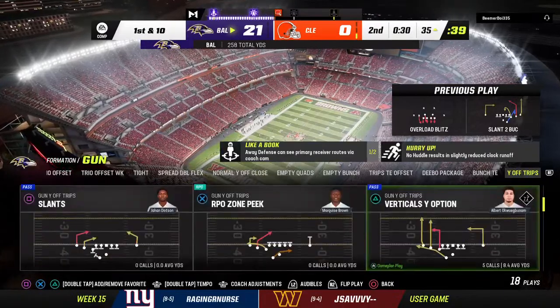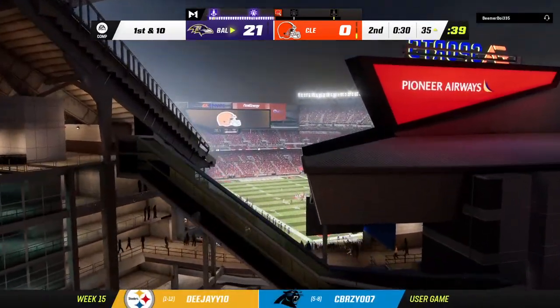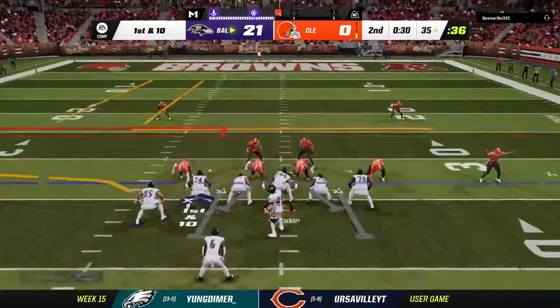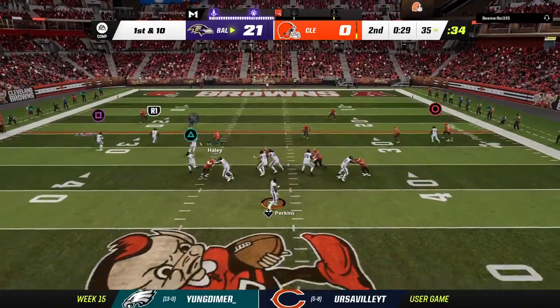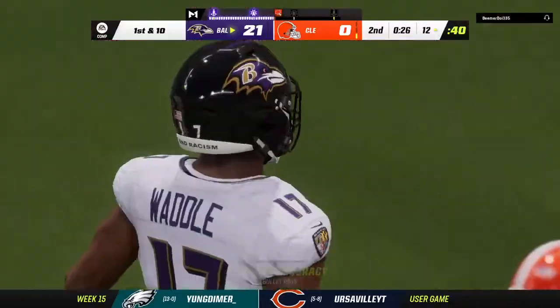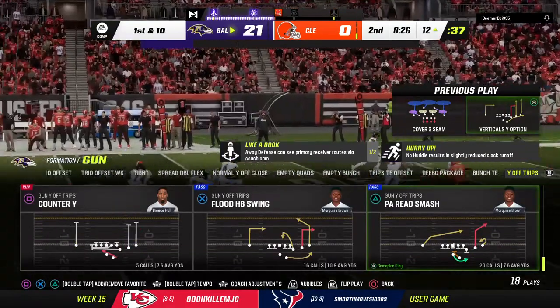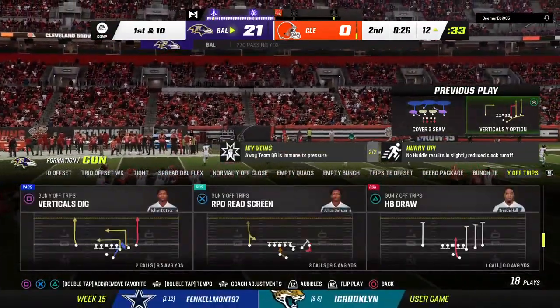Ravens going to use their 3rd and final timeout as they get it right at the 32nd mark of this first half. Ball up to the 35 now as they come up on 1st and 10. Back to throw. Perkins. This will be caught. It's Waddle. And he's out of bounds. Almost gets to the 10. 23 yards on the play.